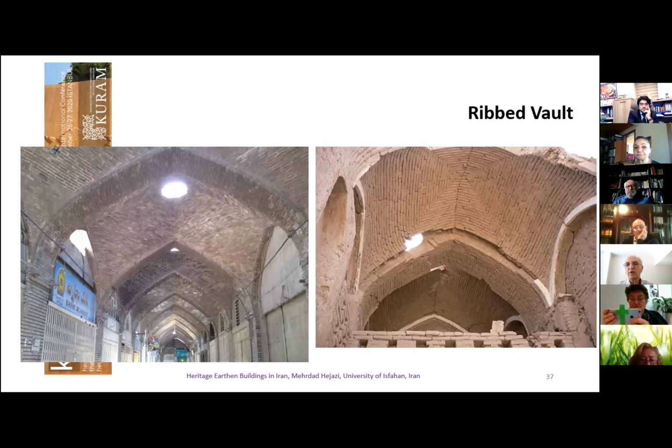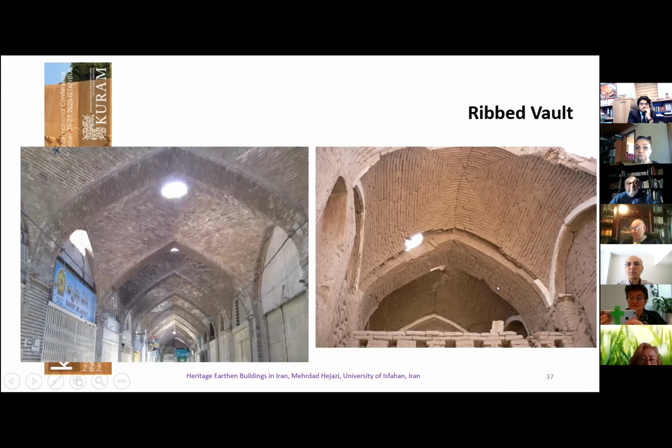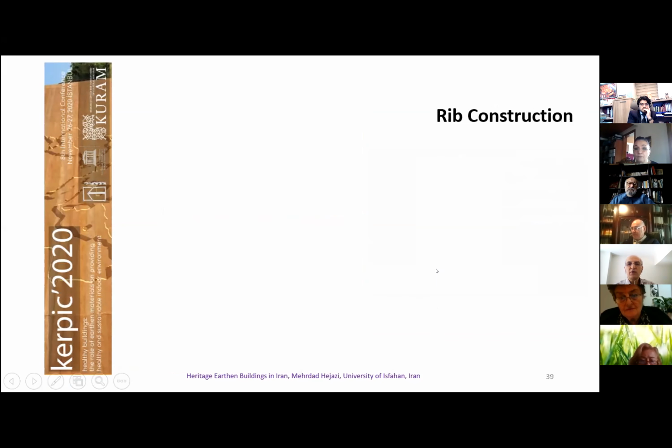But as you can see, it has kept its stability. It means that it has very good stability during or due to loading. And one of the main parameters is the rib itself. In order to make the rib, as you can see here, it's a technique. You need a shoring. The shoring is usually like this. It's a gypsum framework, as you can see here.